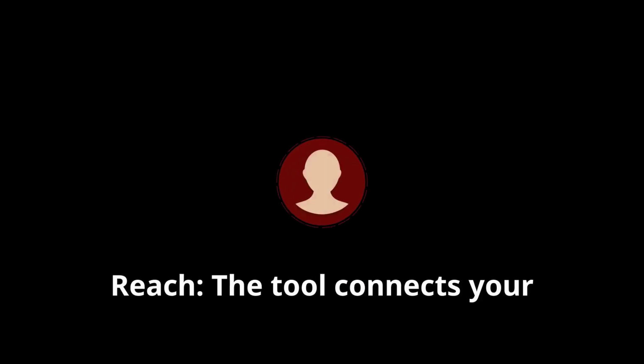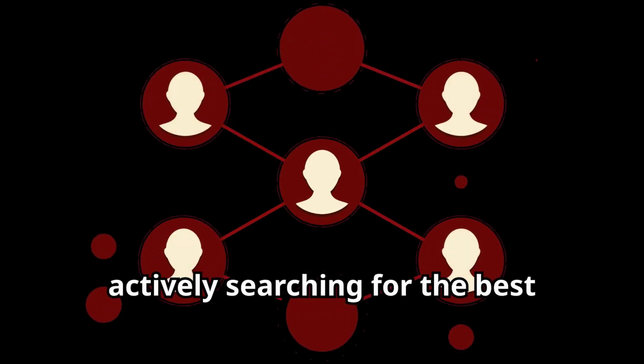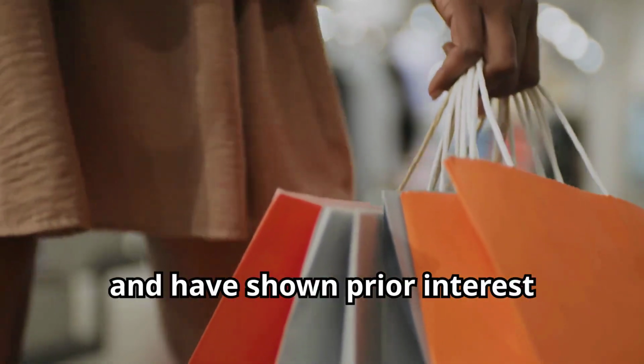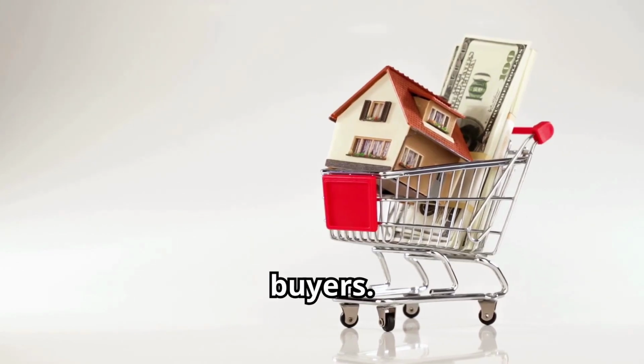Unparalleled reach. The tool connects your products with an entirely motivated consumer base, actively searching for the best deals. These consumers are pre-qualified and have shown prior interest in your product category, making them prime potential buyers.